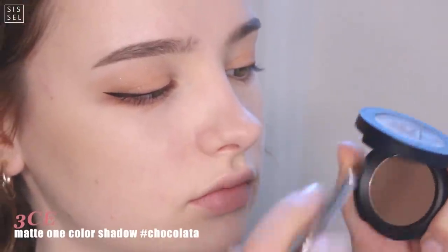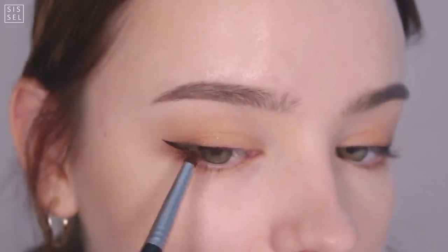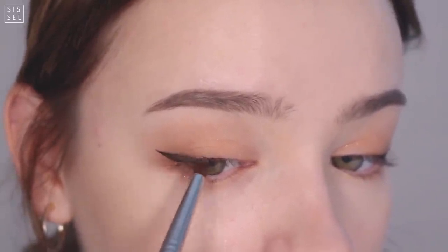For even more smoke, I'm gonna blend out the edge of the eyeliner a little bit with a brush and some dark eyeshadow. If it gets too light, you can always go in with the eyeliner again afterwards.